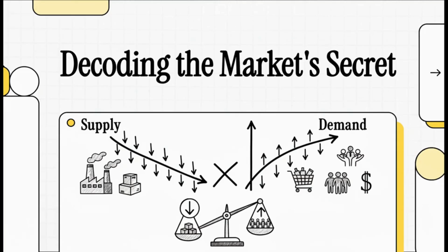Welcome to The Explainer. Today, we're going to pull back the curtain on something that feels like one of the market's biggest secrets, but it's actually incredibly simple. We're talking about the powerful logic behind supply and demand trading.